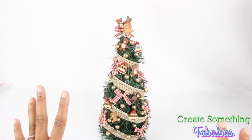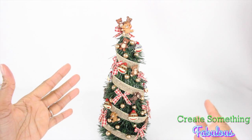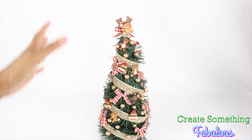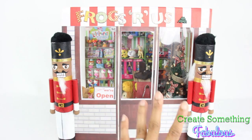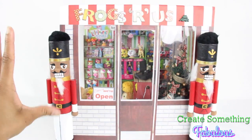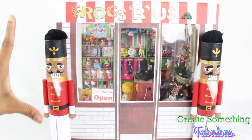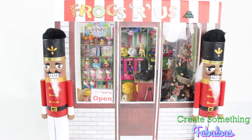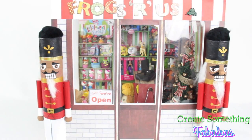Sorry, but making a toy store is a lot of fun. And then making a toy store that's decorated for Christmas is like, yes! Which is why we just had to have the Nutcrackers. These are recycled crafts too because they're made of paper towel rolls. And then we just had fun adding a whole bunch of stuff to them to make them look like Nutcrackers. And I think they look fantastic. If I wasn't making this for doll craft, I could actually use this in my Christmas decorations.